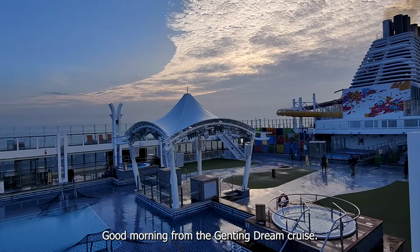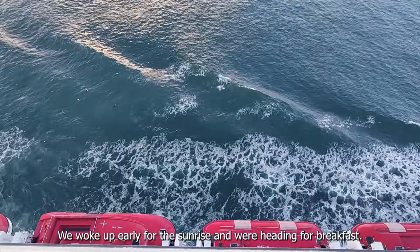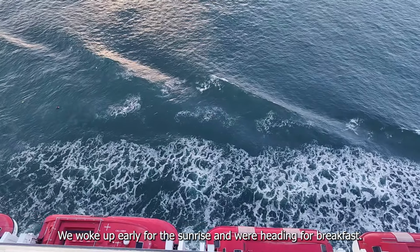Good morning from the Genting Dream Cruise. It was day 2 here and I'm planning to give you a floor by floor tour. We woke up early for the sunrise and were heading for breakfast.